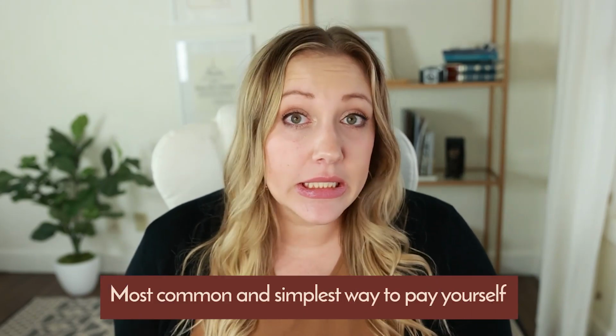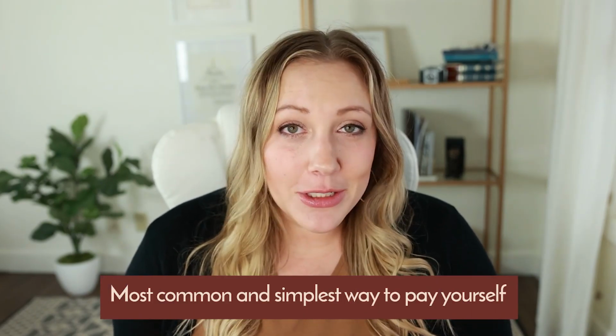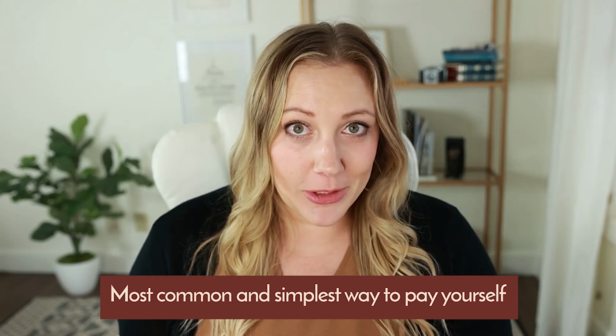This is how most, like 99% of single member LLCs that are solopreneurs and online small business owners are going to pay themselves, because it's the simplest way. All you have to do is make that bank transfer to your personal account. Remember here that you can make that owner transfer at any time.